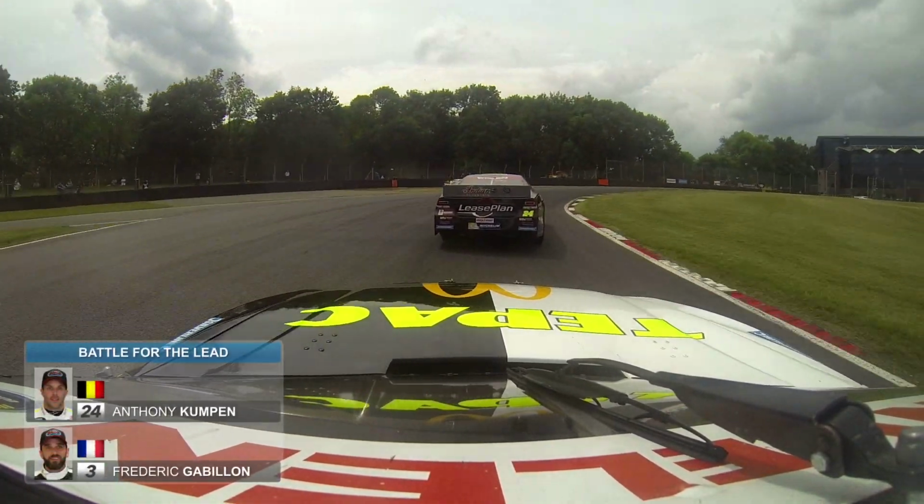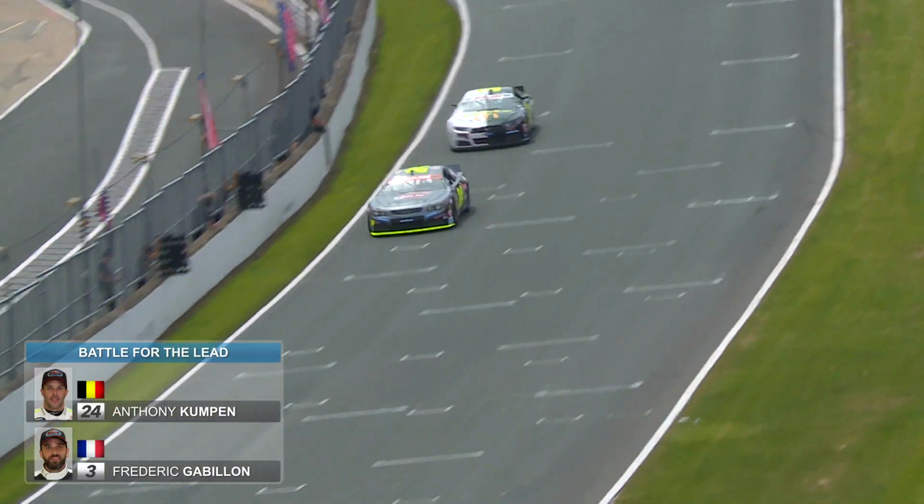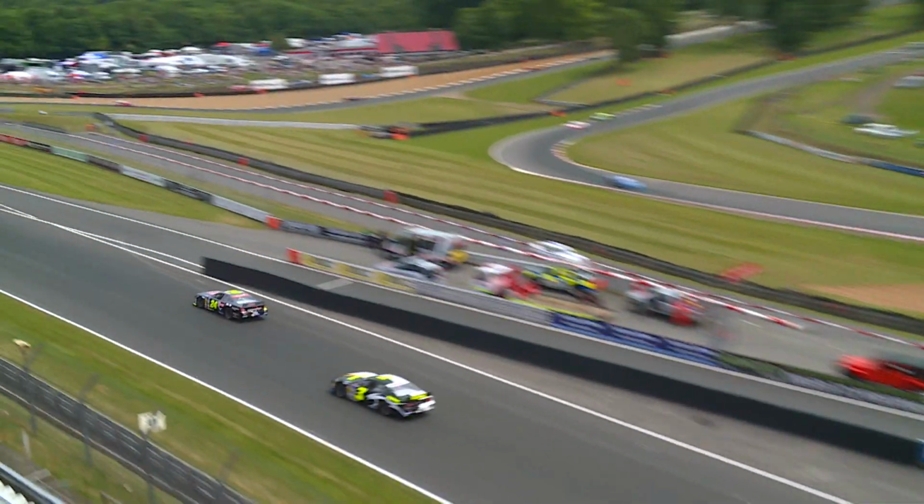Campen is still the leader until the last lap, but Gabillon closed on him. The Belgian seems to have the better hand on his opponent. Third win of the season for Campen ahead of Gabillon, who scores his second place this year.